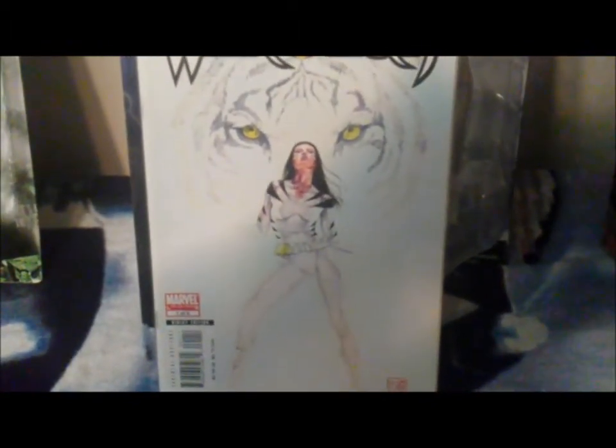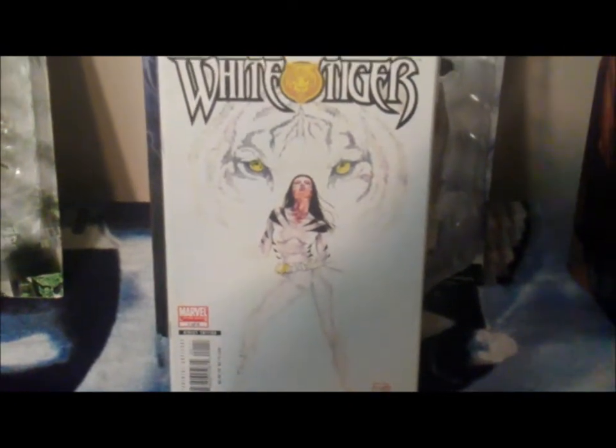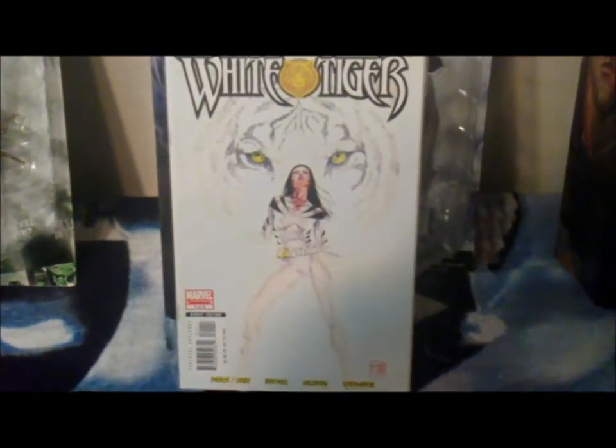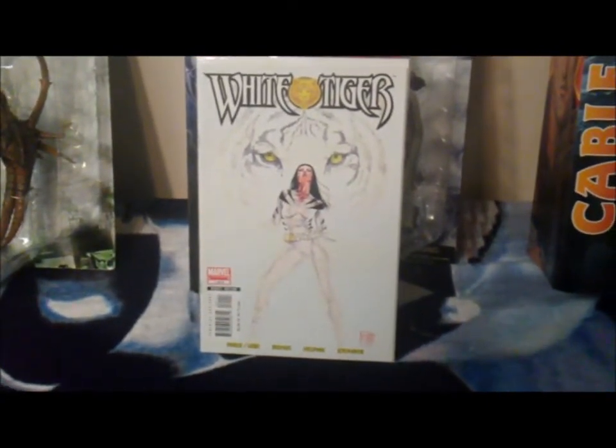I actually met this guy at Dragon Con and got him to do a Wolverine. Well, he actually had a Wolverine commission that he had already completed. So I bought it and he signed it. Didn't have any frames for it. Yes, his name is David Mack, and this is how he signs his name. But anyway, I love this White Tiger.